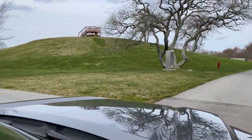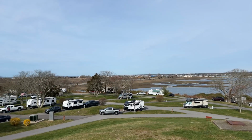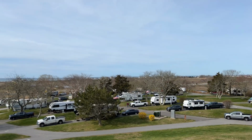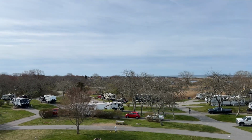I have noticed this hill with the viewing platform on the top. It's actually one of the former fort structures, and is a great place to look out to the bay and the ocean, look down at the campsites, and really give yourself an idea of just how long some of these pull-through sites are. In addition, I would recommend trying to come up here for sunrise or sunset.